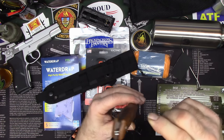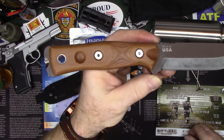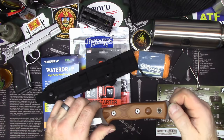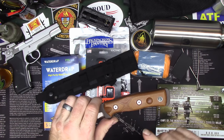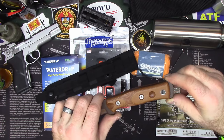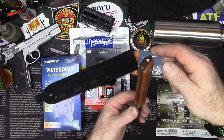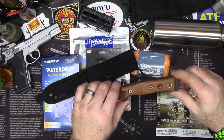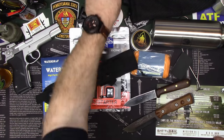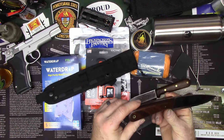Now you may even look at it and go, okay, maybe you've caught another video out there on Mission 34, and you say, mine looks different. Well, they ship it with basically an unfinished micarta, and I used a light reddish brown stain, and then I put some butcher block sealant on it, kind of the same thing I've done with some of the other kit knives. Like this was a bushcraft knife from BattlBox.